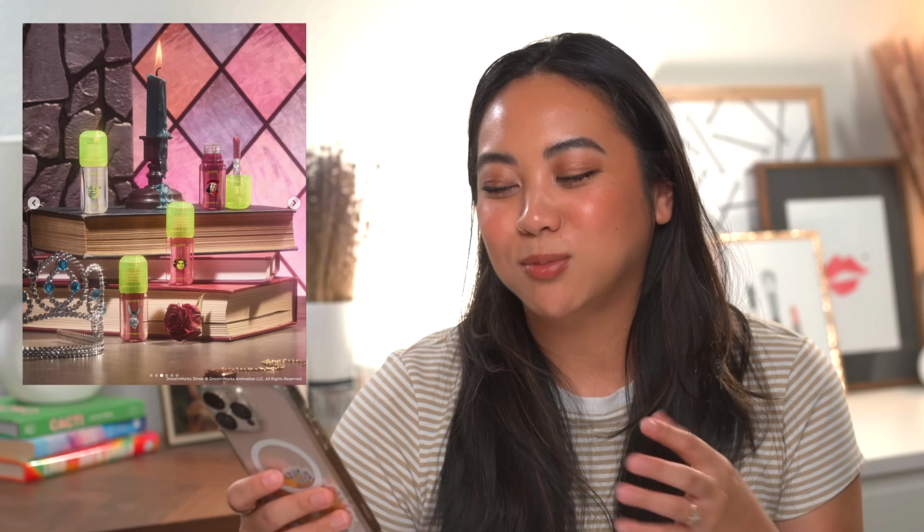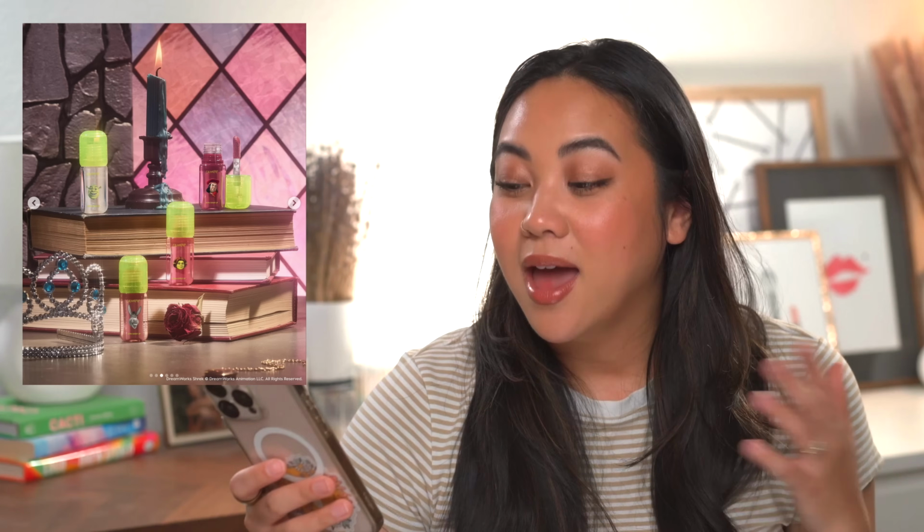I want it for the novelty, and I want it because I think there are some colors that I can use one off and I would really enjoy. And I also got the Donkey lip gloss because Donkey, hello. The color was the one that intrigued me the most out of the collection of lip glosses. And it smells like waffles.